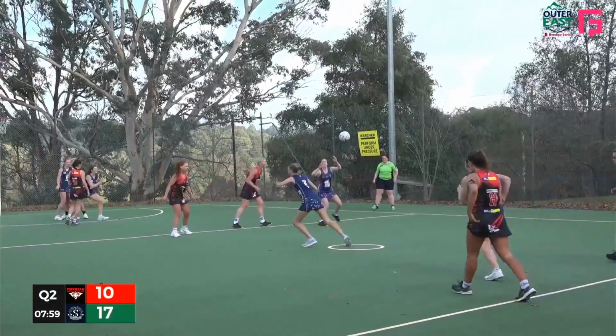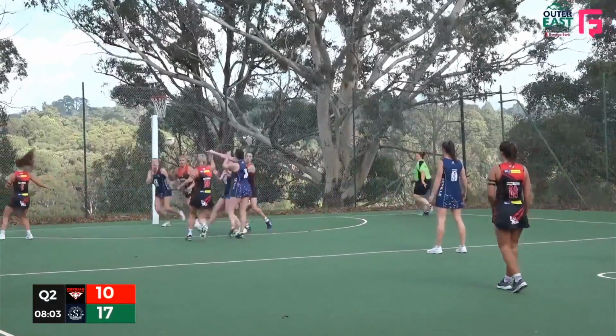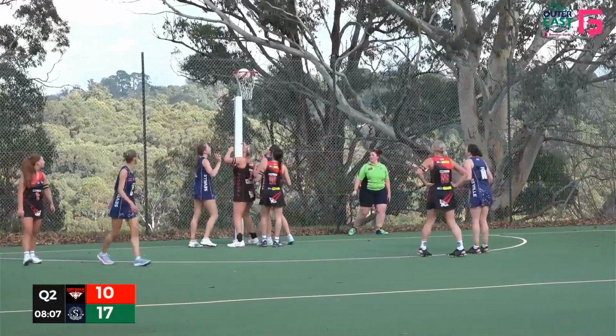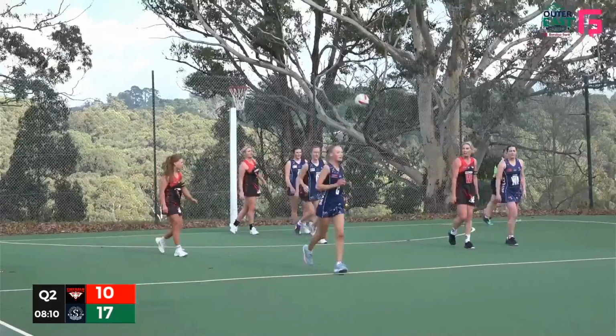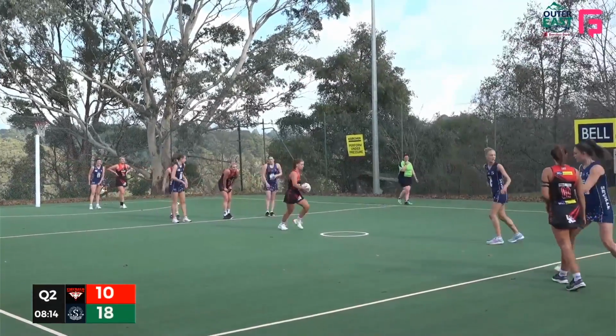As Minnie's got it in the centre. She goes straight to McDonald. Didn't think about that twice. She goes back that time there. That time to Aaron Baker it was. Ray's got the ball. Ray puts it through. Another goal here for Seville. And the score's 18-10 here. The way of the visiting team.